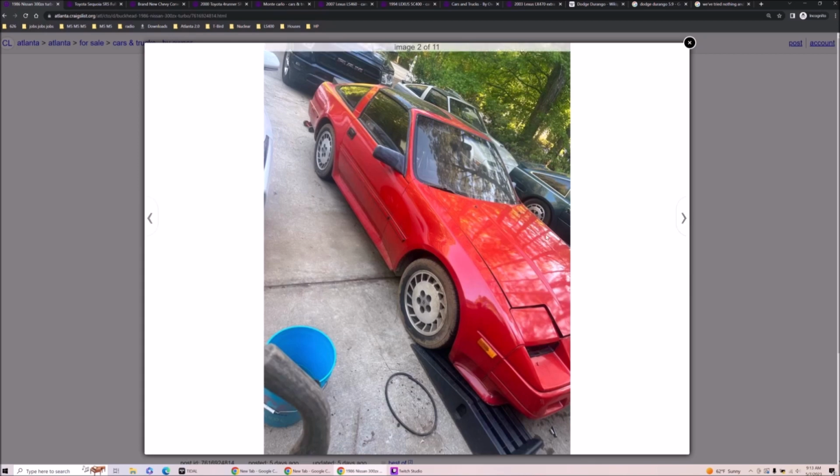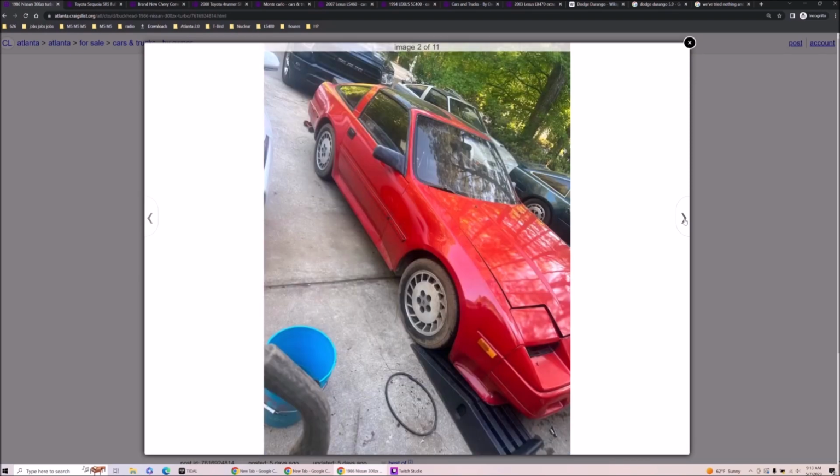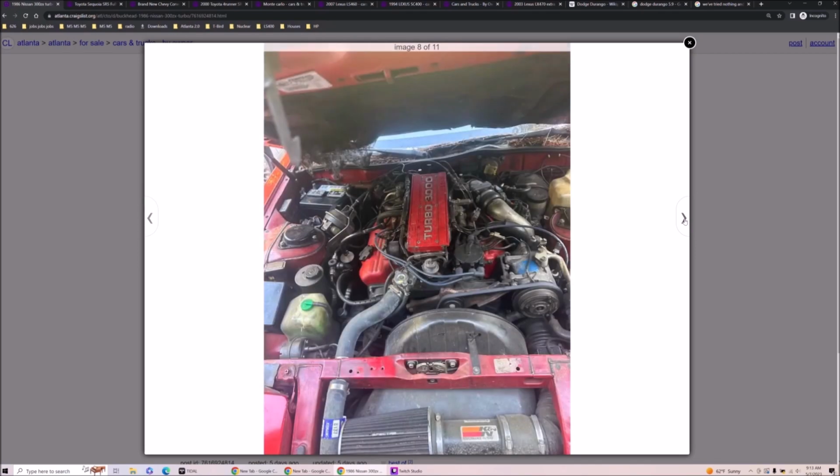Look, this guy's got those two other ZXs. I thought I recognized this driveway. I called this guy out for being delusional when he was selling another one of these 300ZXs.